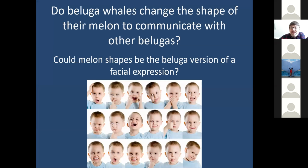So that's an animal trained to do that on cue for us. And I was curious if they use the shape of their melon to help communicate with other belugas. Like, are these essentially beluga facial expressions? They don't have a lot of musculature around their face like humans and other primates do. Basically, they can either open their mouth or not open their mouth. And so does having the ability to change the shape of their melon allow them to convey different signals that might not otherwise get conveyed?